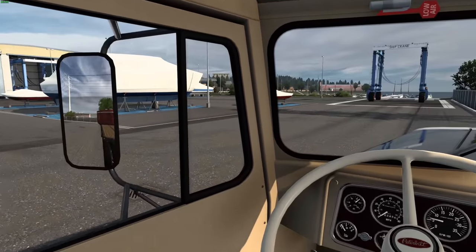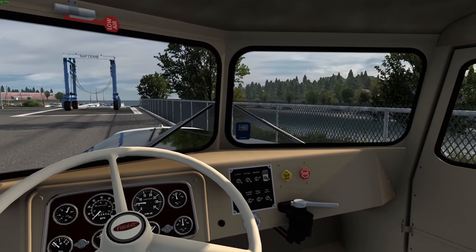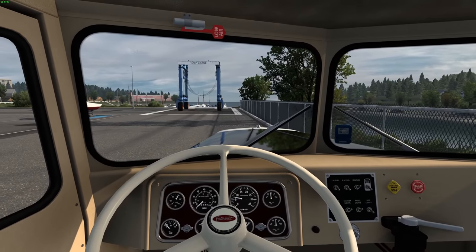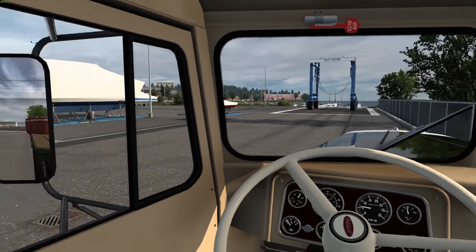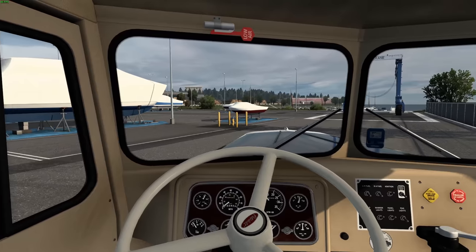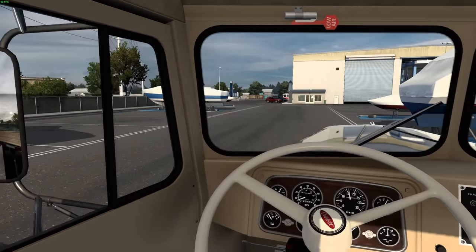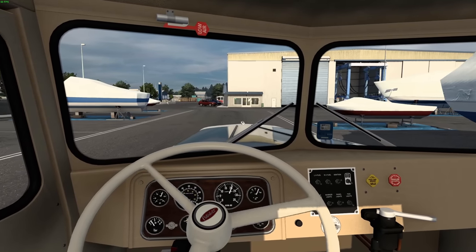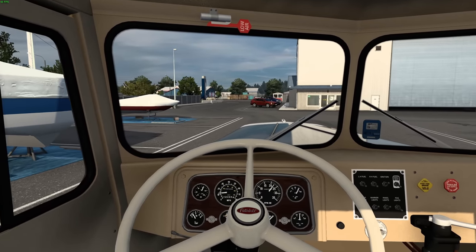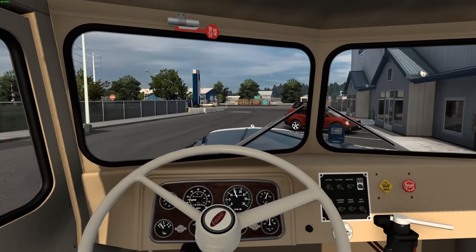Let's make sure the trailer is hooked up. Oh, she is hooked up. We stalled her. Come on, come on. There it is. All right, guys, so we got a little bit of weight on, only about 2,000 pounds, so nothing too crazy. But enough for this old girl. Like I said, listen to this. We're going to be pulling so many gears out of here. Ooh, I didn't realize I could skip that gear.